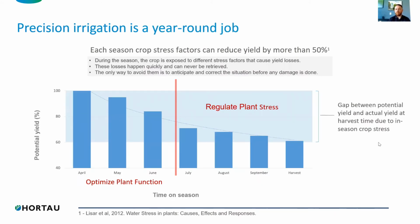As far as this, precision irrigation is a year-round job. That's what I do for a living. What I'm here for is optimizing plant function all the way from basically bud swell through early canopy development, as well as when we get closer to that stage where we need to start applying stress, we're going to make sure that we're regulating plant stress so that we're not compromising the quality of our fruit and the overall product that we're producing.